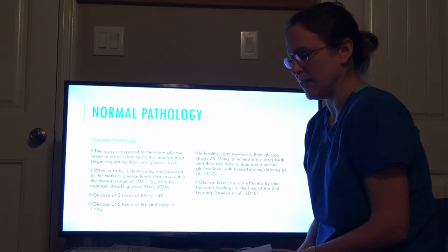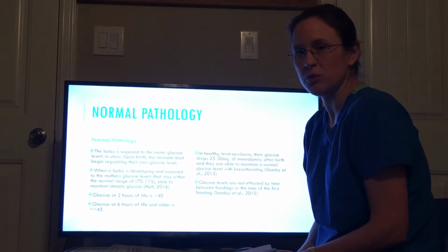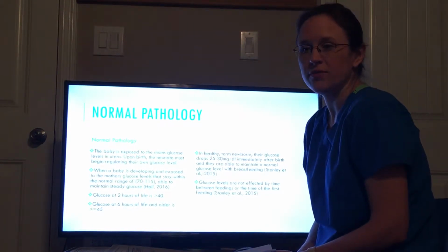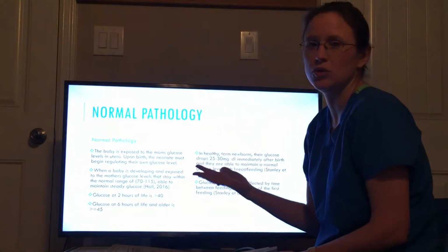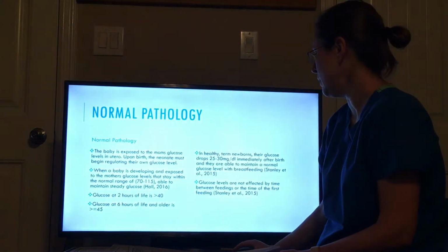So what that looks like is at 2 hours of life, the baby's sugar should be higher than 40. And then once they've started feeds, kind of doing their own thing, at 6 hours it should be greater than 45, and it'll continue to normalize after that. That's what we're looking for.